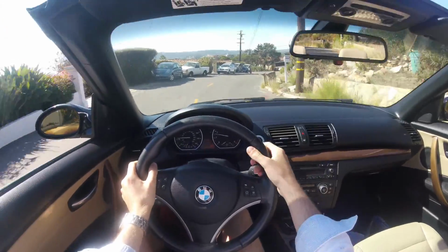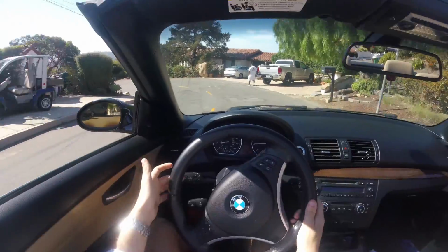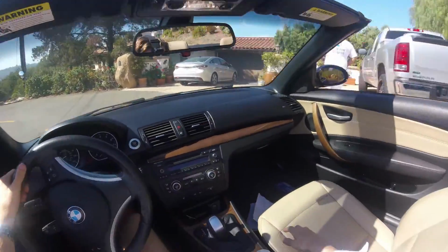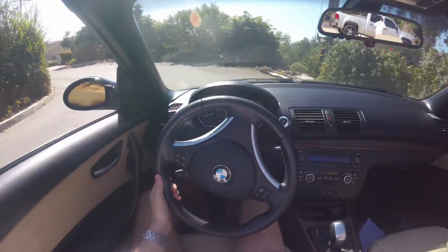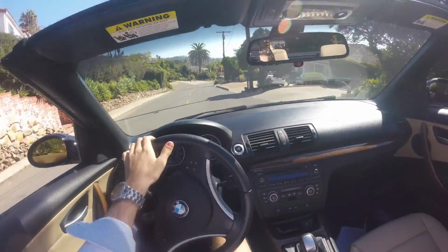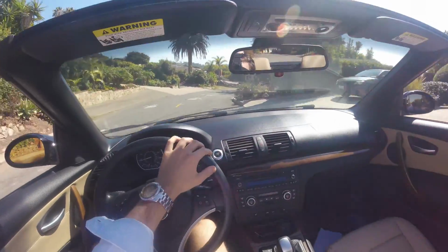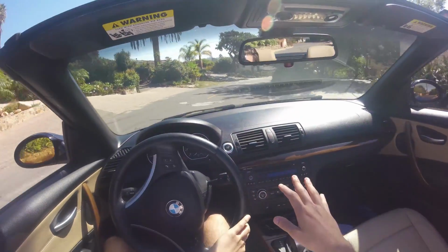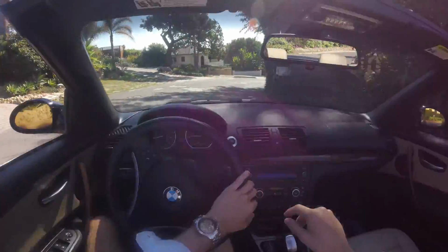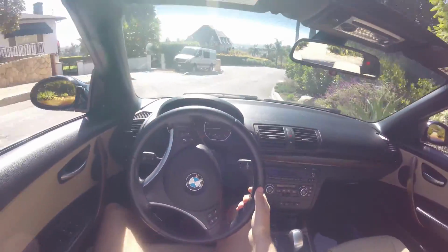We have a 6-speed gearbox here. This car is not equipped with the sports package. It has more the comfort package, so it has these nice leather seats and a premium sound system. We basically have everything except for the navigation package and the sport package. It's a really good car.